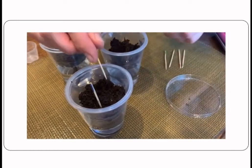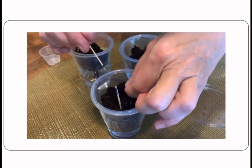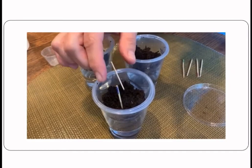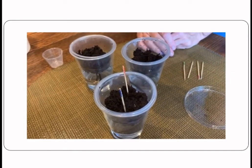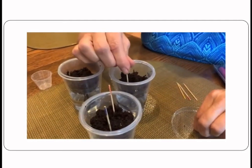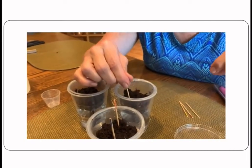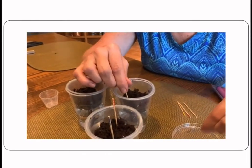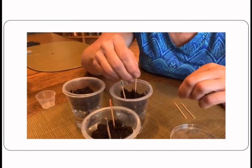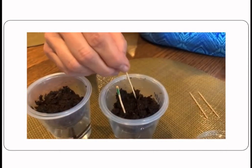I'm going to do the same thing with the second seed. I'm just going to create a small hole. I'm going to drop the seed in, make sure that it's nice and deep, and then I'm going to cover it up and put the toothpick in place. You're going to do the same thing with all of your plants. So here is my next seed. And again, they're very tiny, so be careful. And you want the seed to be kind of in the middle of the peat. You don't want it to be all the way down at the bottom of the plastic, but you don't want to be able to see it either.